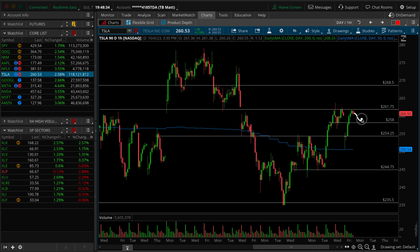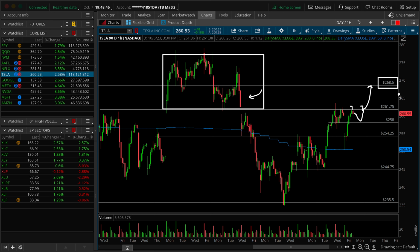So perfect higher lows or pullbacks are over 258. An equal high attempt in short proximity of time here gets us the breakout through the thin structure, looking left and into this as a prior range. Over 261.75, target becomes 268.50.